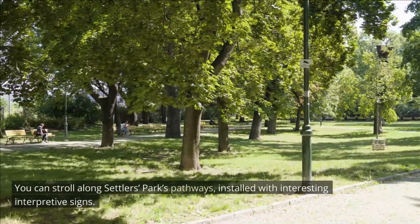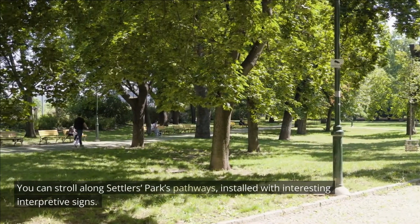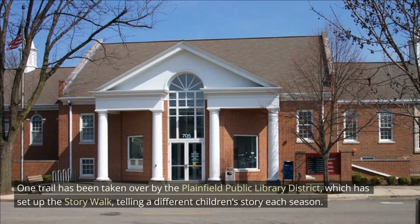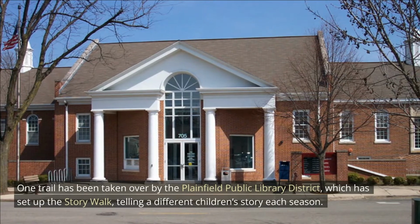You can stroll along Settlers Park's pathways, installed with interesting interpretive signs. One trail has been taken over by the Plainfield Public Library District, which has set up the story walk telling a different children's story each season.